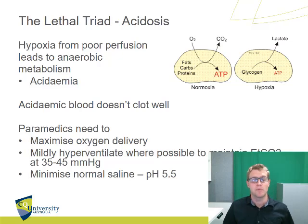Now, when your cells become hypoxic, they switch from aerobic to anaerobic metabolism. And the byproduct of anaerobic metabolism is lactate, which is acidic. Now, if enough lactate goes into the blood, that acidosis ends up resulting in acidemia, so acidic blood. And this acidemic blood doesn't clot properly. So what we need to do for that pre-hospitally is maximize oxygen delivery, so what blood is getting to the tissues still is saturated with oxygen. And we need to make sure that we're maintaining the carbon dioxide at a normal level, 35 to 45.